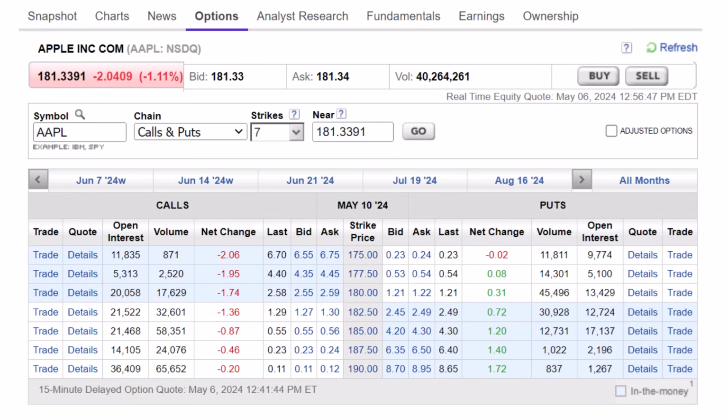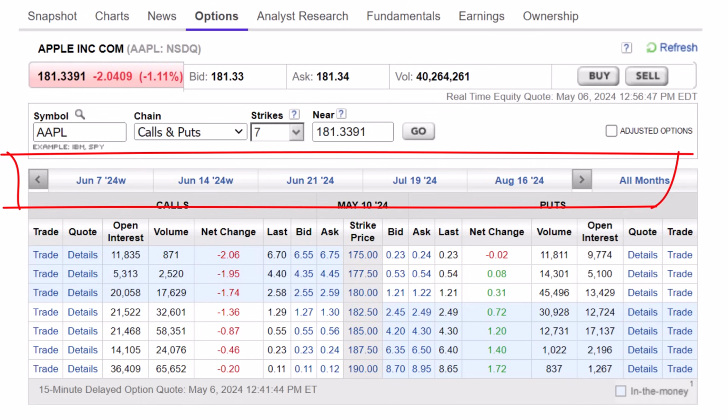Here we see the options for shares of Apple, which is trading at $181 a share right now. Across the top, you can see there are options for different dates from June through August and even years further out. These are the expiration dates, so how long each set of options lasts. Most stocks have options that expire each month and then longer dated ones that expire in January of each year. Some of the most popular stocks and funds even have options that expire every week or every day.